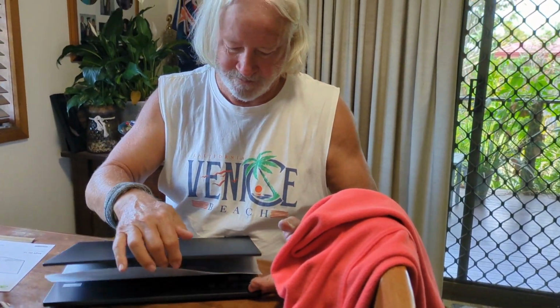There's our laptop. Oh, pretty. How nice is that? So that's one we bought a couple of weeks ago. My other one was 7 years old and it just fell apart basically.